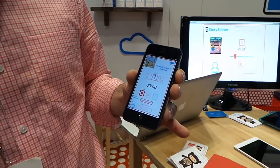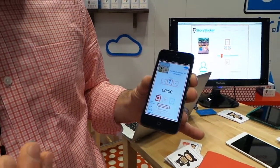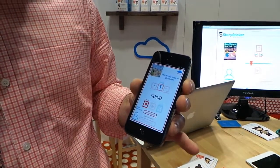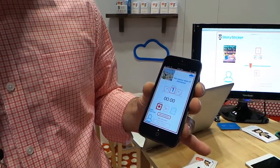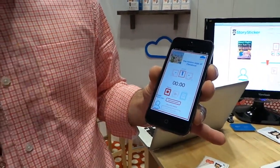It lets me read the book page by page and save it as I go. Sweet. So I can review each page, make sure I'm happy with it, record as I go. I can also add an introduction so Grandma can say, hi, this is Grandma. And then when I'm done, I'll press end, and that'll save my recording. Okay.